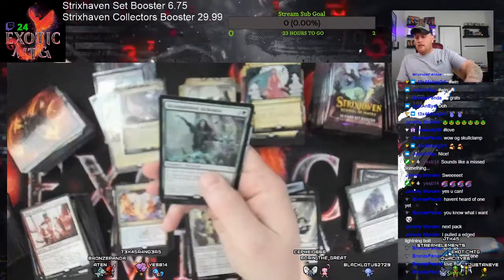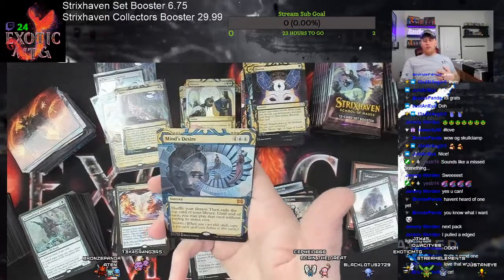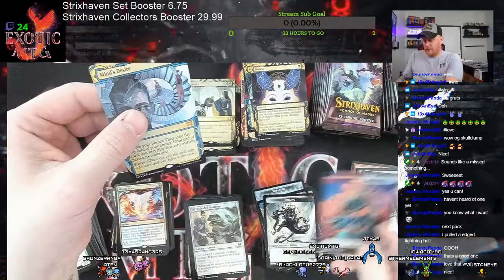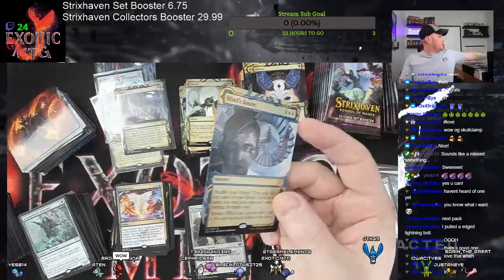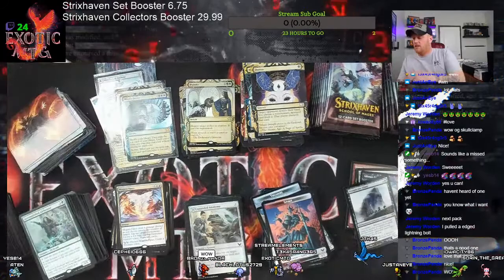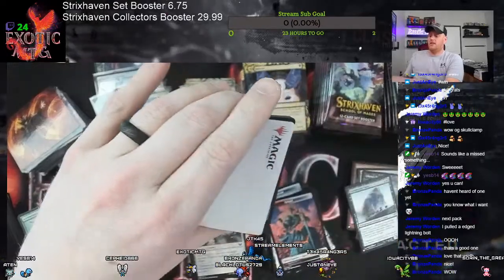Accomplished Alchemist, Duress. Ooh, another foil Mythic Archive card. It's Mind's Desire. It's probably not worth much, but that's freaking sweet. Beautiful. It might be like $8 or something. It all adds up.